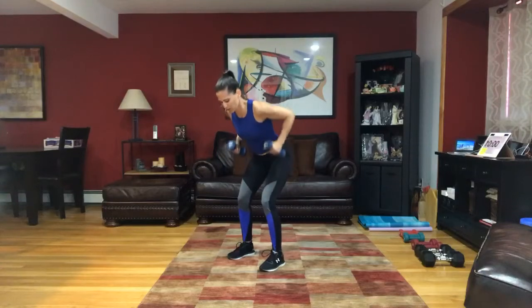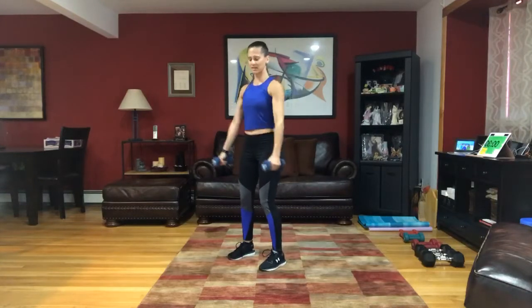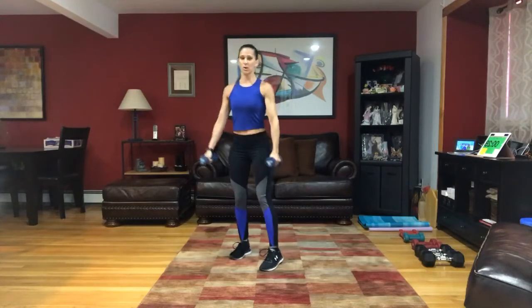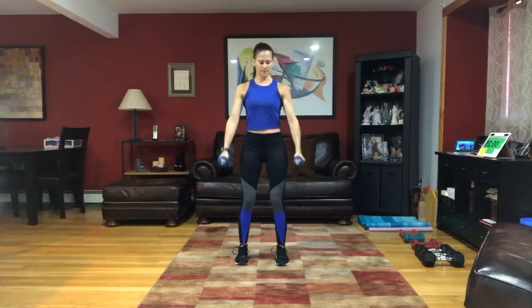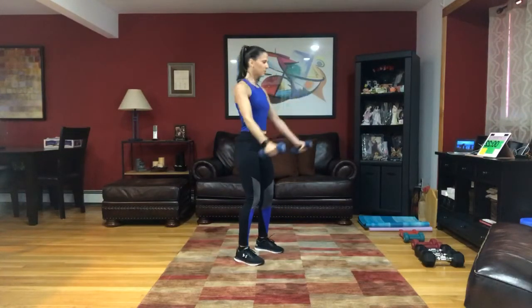And last one, lower down, come on up. Reset that body, shoulders down, retract back, engage your center. And your final set is right here. Good, breathe. Engage that center. Keep it strong.